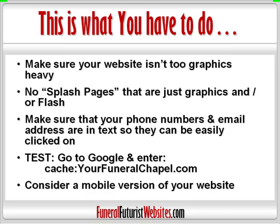You want to make sure that the phone numbers and the email addresses are in text. So when someone's using their smartphone, they can just click on that and access it. Whether it's an email, then their email program will pop up, or if it's a phone number, they click on that and they can just dial the number right there.